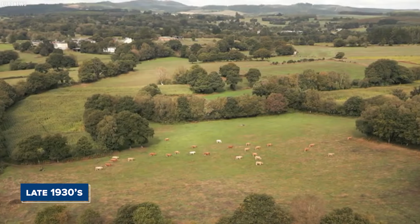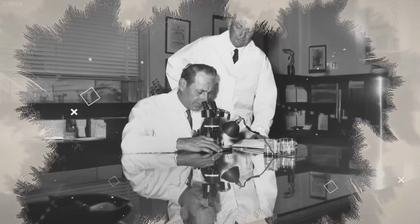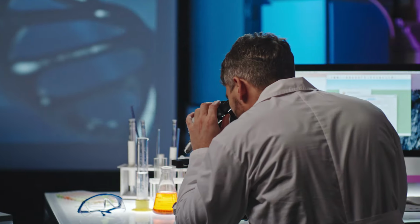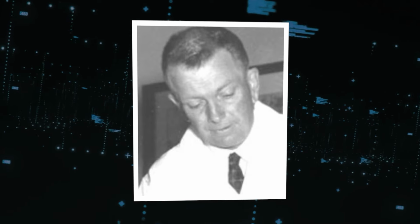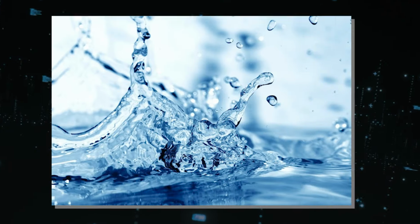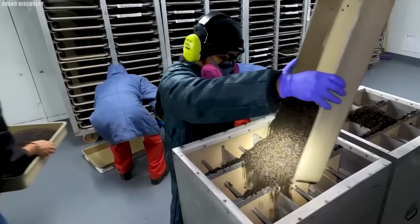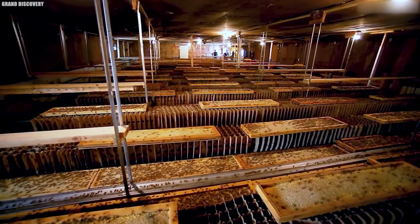However, in the late 1930s, Dr. Bushland had an idea that could solve that problem without any hassle. Working at a research lab in Menard, Texas, Bushland developed a technique for rearing large numbers of these insects on a diet composed of raw ground meat, beef blood, water, and a small amount of preservatives such as formalin. This new technique changed everything.